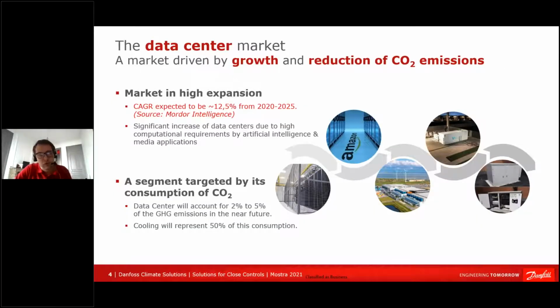So a few words about the data center market. We all know that the data center market is in high expansion. We are foreseeing growth from 2020 up to 2025 of around 12 to 12.5% according to Mordor Intelligence. This growth is mainly fueled by the significant increase in the number of data centers being built, due to the increase of IoT devices and the high computational requirements of artificial intelligence and media applications.